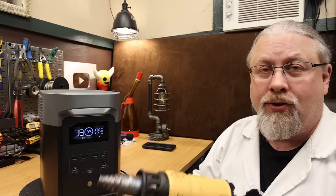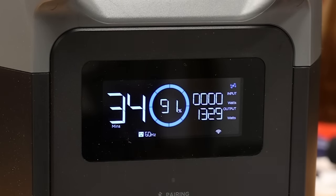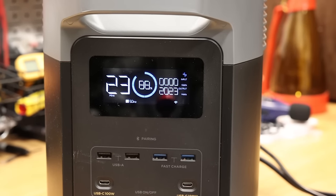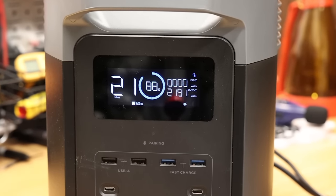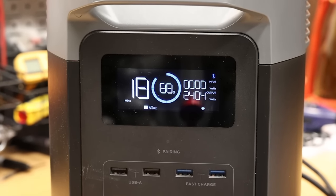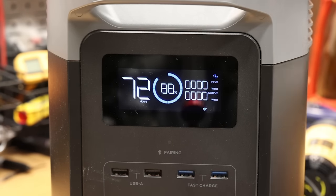And of course, that means only one thing. Dun, dun, dun! The solar degenerator. So let's go ahead and fire it up. Okay, watching this number right here, it says 1330, 16, 17, 18, 19, 20, 21, 22, 23. So right at 2400 watts is when it dies.